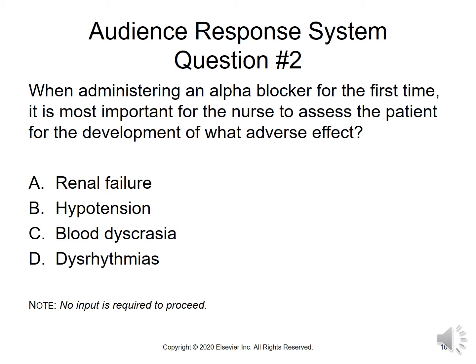So when administering an alpha blocker for the first time, it's important for the nurse to assess the patient for the development of what adverse effect? Renal failure, hypotension, blood dyscrasia, or dysrhythmias? What do you think it is?